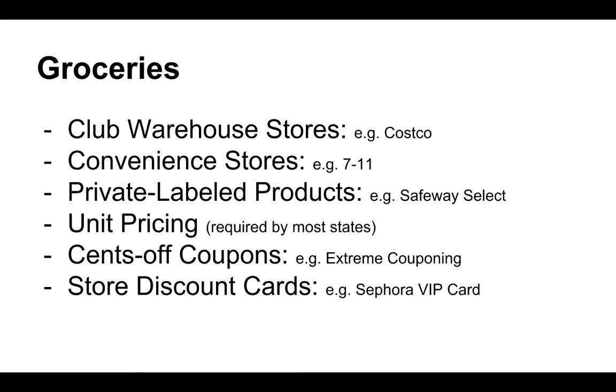There are also things like store discount cards. Store discount cards would be anything from a Safeway card, right? You plug in your Safeway number and the price drops, to a Sephora VIP card, something I think most of you are familiar with. And they use these store discount cards not necessarily just because they want to give you a discount, but often because they want to track your purchasing history. They'll look back through that card and say, okay, we know a lot of information about this person based on the types of goods that they're buying. So many people see this as a privacy violation, but since you are willingly signing up for the card, if you read the fine print, you are willingly signing up for them to track your purchase history.